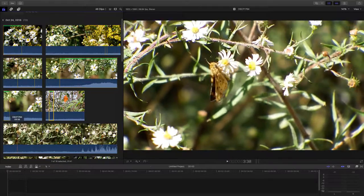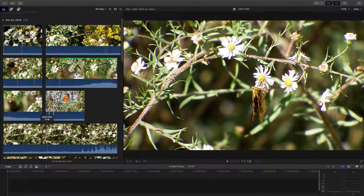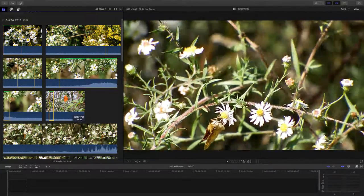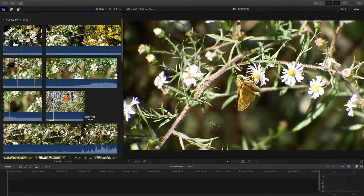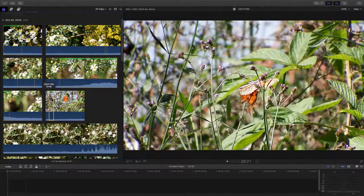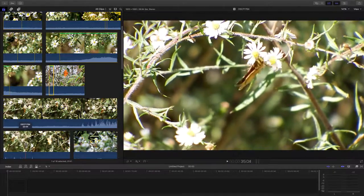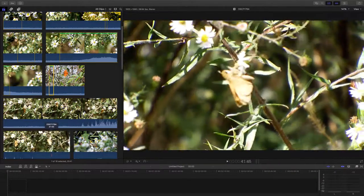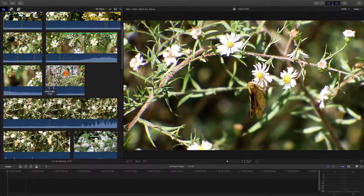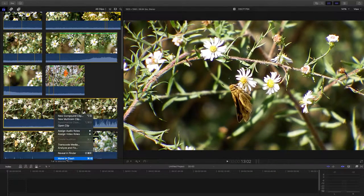Let's look at this. Beautiful little skipper butterfly here doing his thing. Camera's focusing on the flowers sometimes instead of the skipper, which happens when things are so small and the wind's blowing and moving everything. Just a little too much in and out of focus. And I'm just gonna move that to the trash.